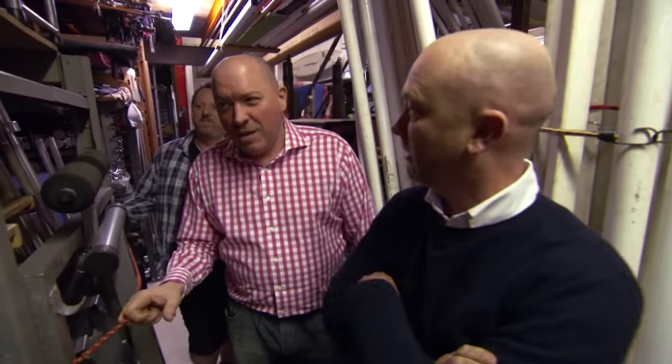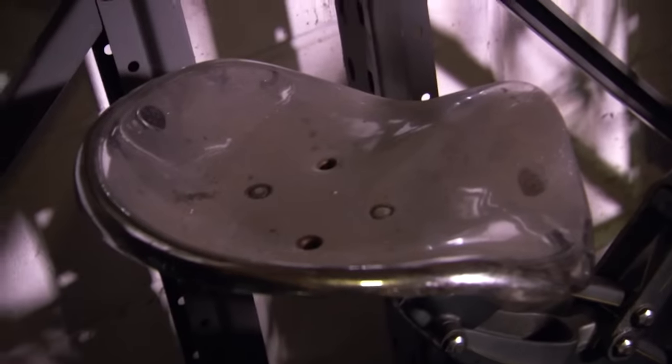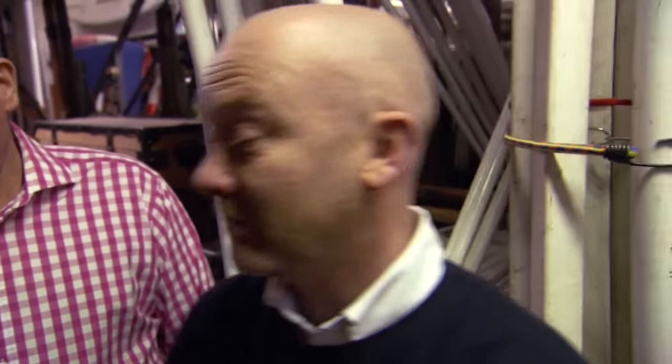Would 500 quid buy it? No. Would 800 quid buy it? No. Would £2,000 buy it? No. It is irreplaceable, really. Would £2,500 buy it? No. That's me done. All done at £2,500, yeah? That's a bit of kit, isn't it? It really is. I think it's probably the best thing here for me.